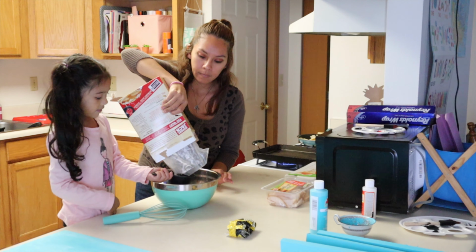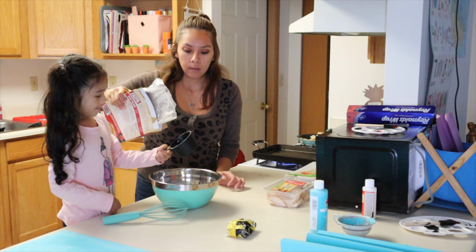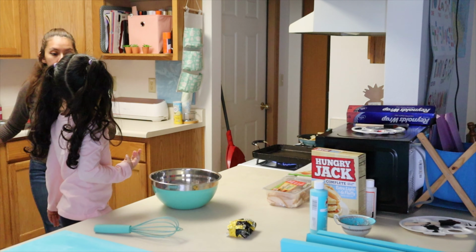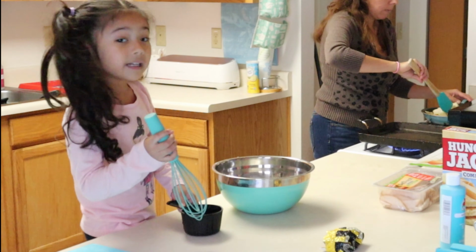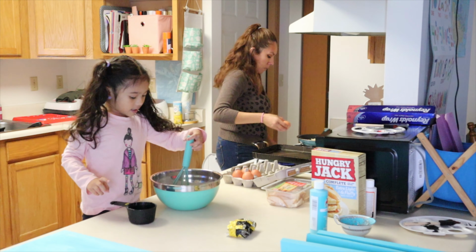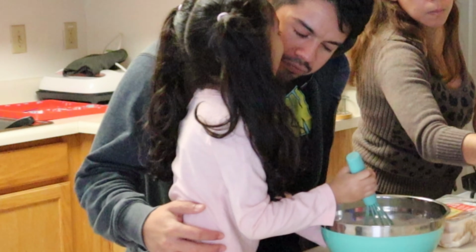This is the flour, guys. That's the pancake mix. It's the pancake flour mix. Look at that. Yeah, I guess we'll see what happens. And then we go mix it all. Careful. Hey, guys, watch this. Mix. Guys, I'm making a video on making pancakes. Pretty good, Daddy, right?